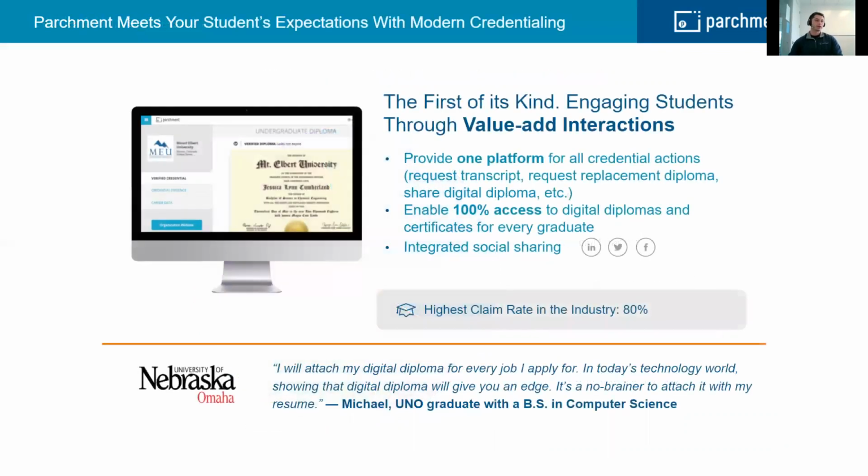And on that note, something new and exciting about digital diplomas that I just touched on is the ability for them to share to those sites like LinkedIn, Facebook, and Twitter, which really lets them show their network, as well as bring brand visibility for the institution, of this huge milestone.